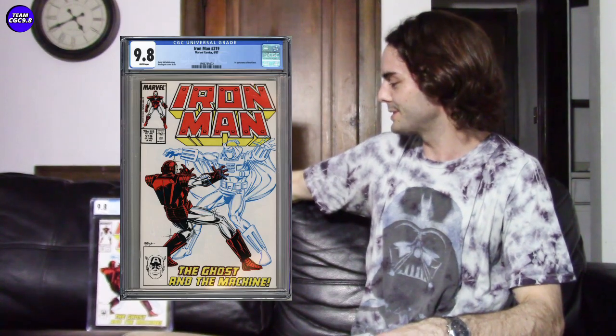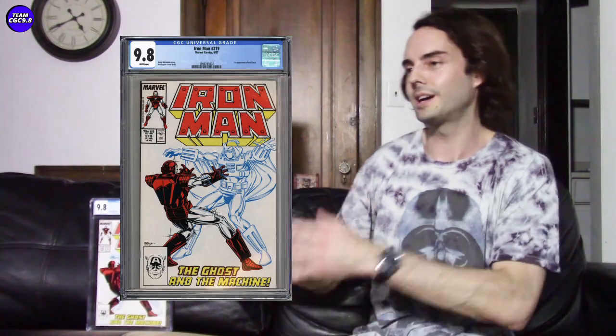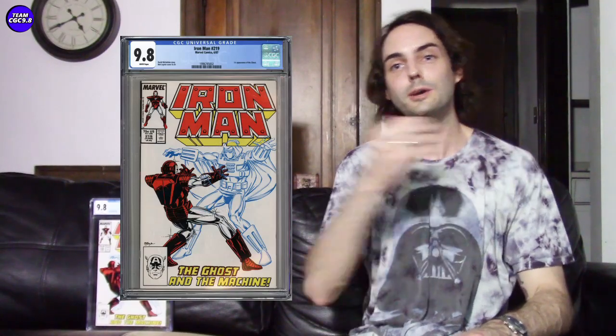It was a surprising reason, I would say, because I didn't really know that, and you can't really tell on the scans too much. But this is a really high grade one, and those white pages took me off by surprise. So Iron Man 219, I think, is one to consider.